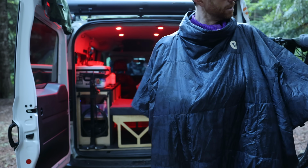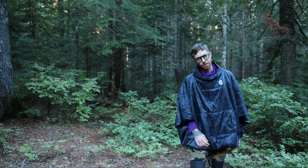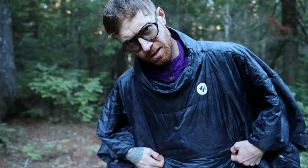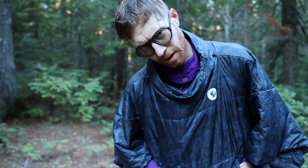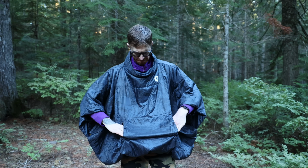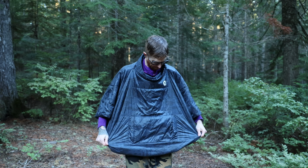55. That's cold. What do you think? Would you use something like this? It even has this funny little pocket that doesn't really do anything, but I like that it's there. Just kind of looks cool.